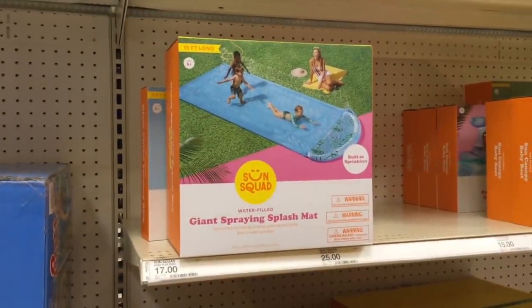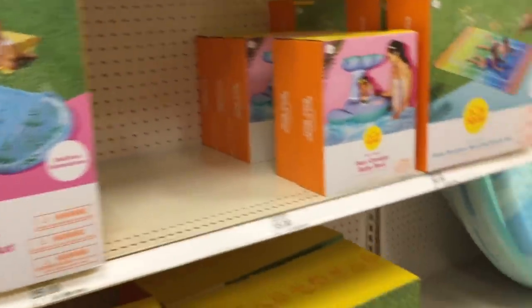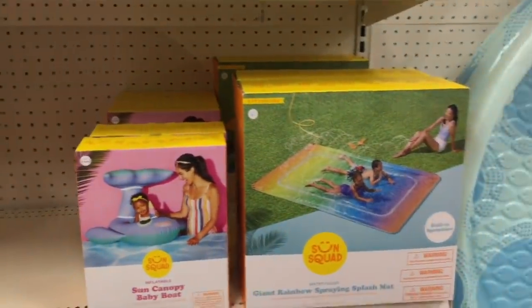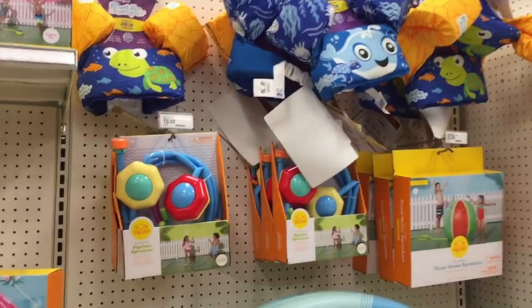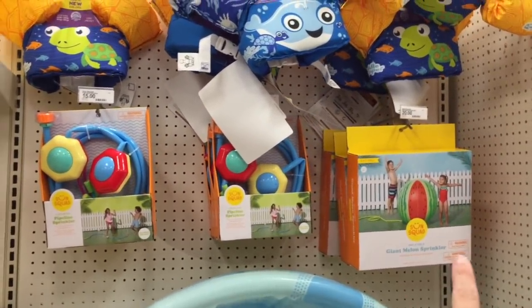Oh, a splash mat. Yes, this brings back my childhood. A sun can. Oh, another canopy boat for the baby. Oh, a little whale. Those are so stinking cute. Okay, pocket lounger. And then over here, another lounger. Oh, and here's a little watermelon, or big watermelon, I should say. Giant melon sprinkler for $20. So that's a nice range.